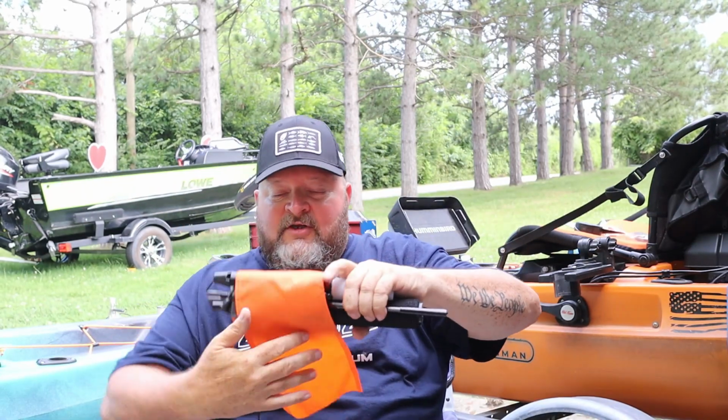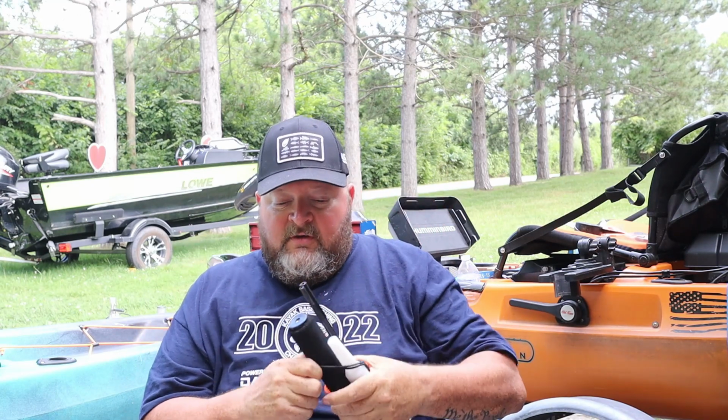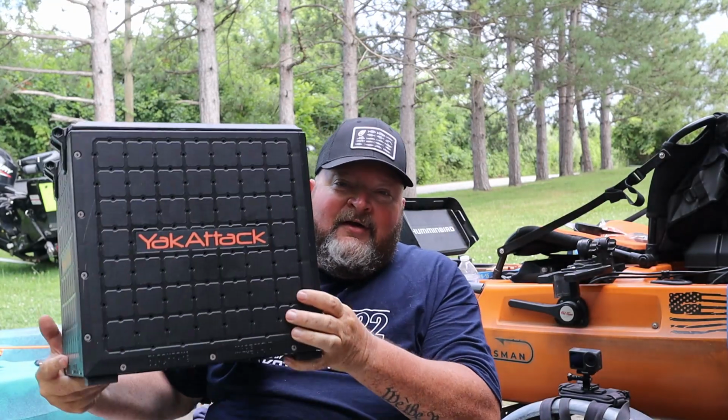If you do it like I do, you can just wrap the flag around, use the included bungee that helps secure it to the kayak, and just fold it up like that and stick it in your black pack. Speaking of black pack, what's a black pack? Well, it's the modern replacement for the kayak crate.